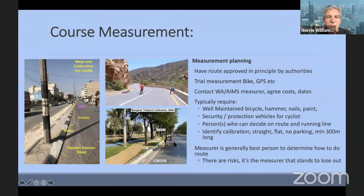Some of you may well recognize this. This is outside the palace area in Bangkok, and you'll find that there is a calibration route there. Again, the challenges there are things like the security police and so on. I think it is the amazing Thailand marathon, and it is certainly an amazing experience around there. That route has a 21 and a 42 event down there. I think one of the biggest events in Bangkok, but you guys will know about that far better than I do.